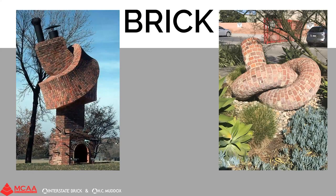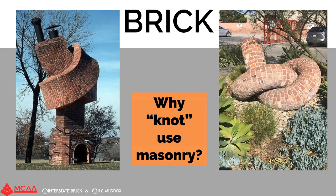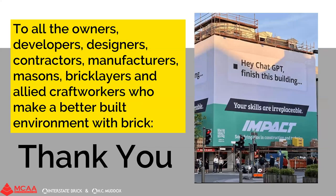So a couple of shots of some unique uses of masonry, and why not use masonry in buildings. I'd like to thank the owners, developers, designers, contractors, manufacturers, masons, bricklayers, and allied craft workers who make a better built environment with brick. Thank you.